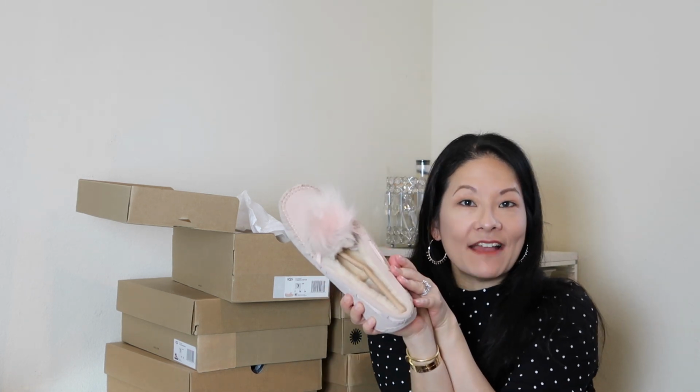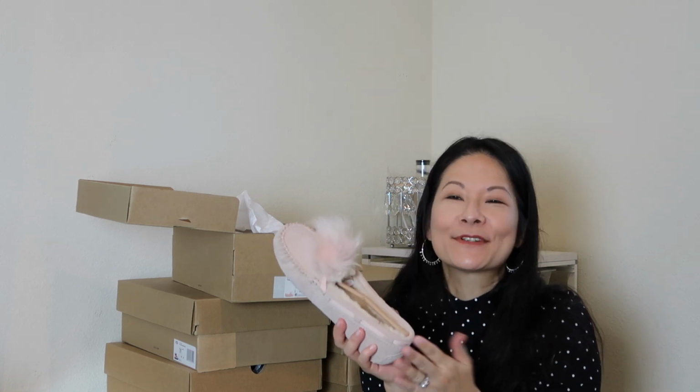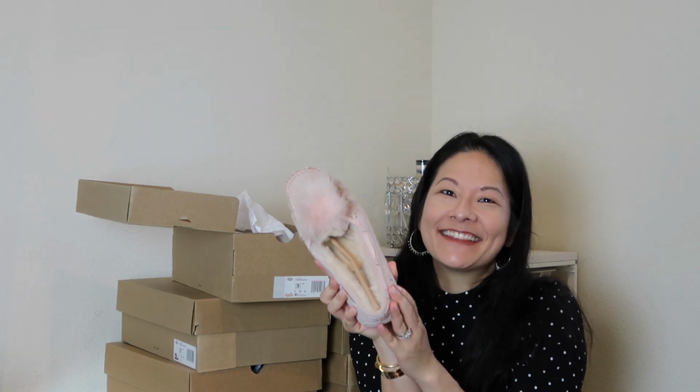Again, this is in a size 7, which is my size intentionally. And this shoe I paid $59.99 for. And then I got 10% off, but did not include tax. So basically, the 10% off pays for my tax. So $59.99 I'd say is my base price on this one.